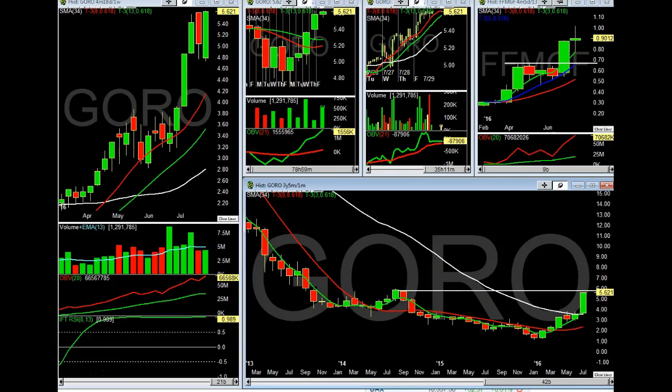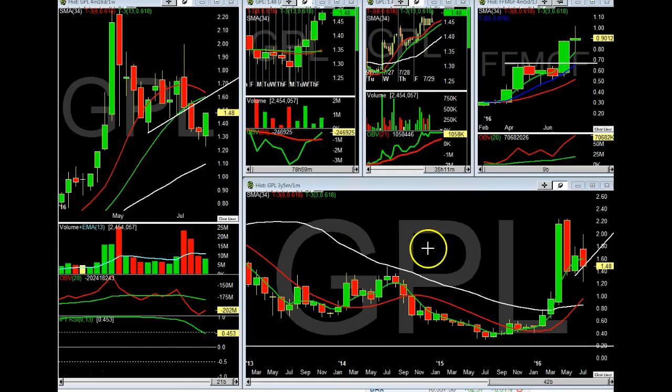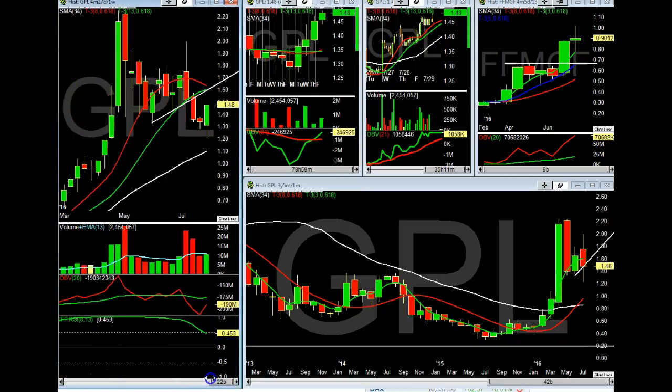Let me take a look at GPL. Someone mentioned GPL. GPL had a little problem here as it broke, got rejected, and came all the way back through. But it didn't come all the way down to its SMA 34 on a weekly chart. Make sure we close above the EMA 8 to keep the bullishness intact.